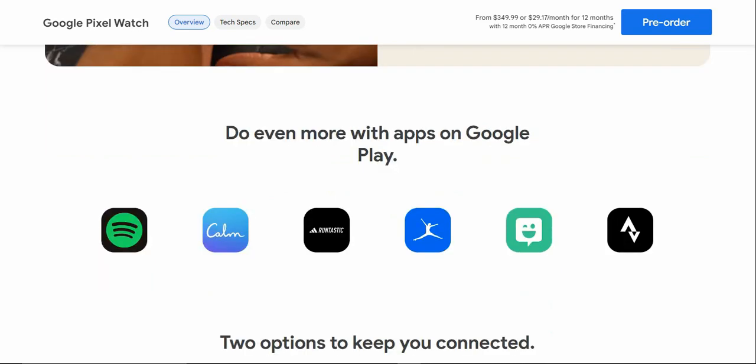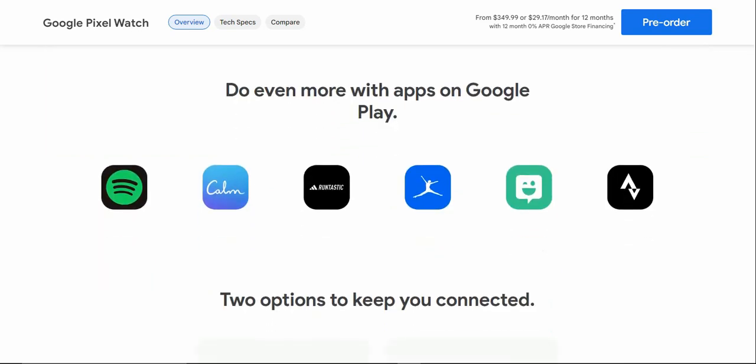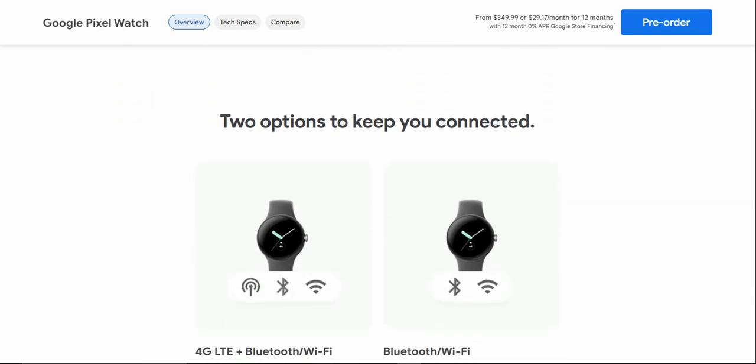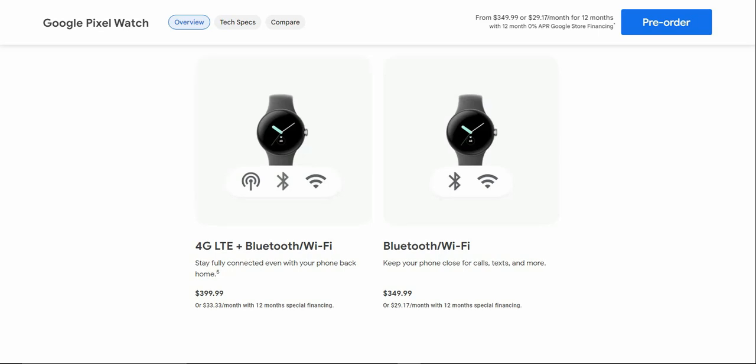Do even more with apps on Google Play. So I guess these are Google Pixel Watch optimized apps. So these apps are optimized for the Pixel Watch. So that's pretty cool. 2 options to keep you connected.